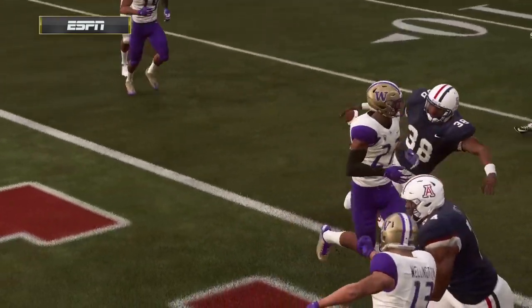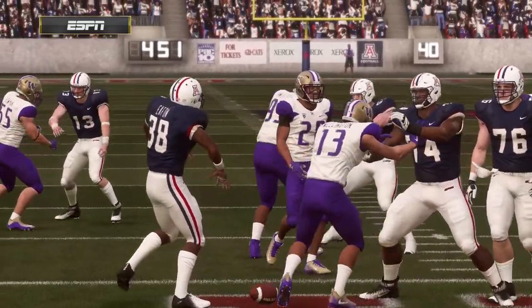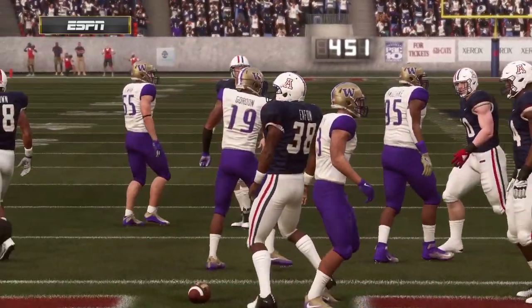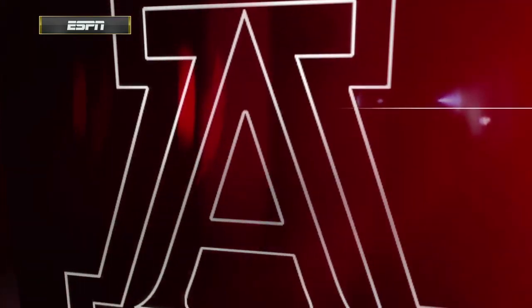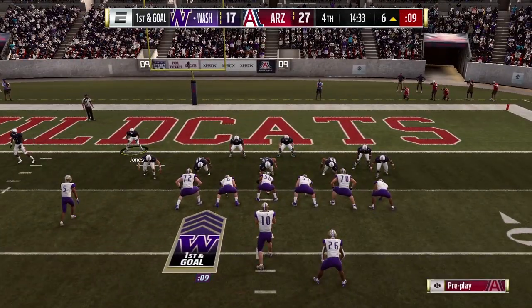A good sustained drive there in this third quarter, capping it off with a touchdown to give them a nice two-score advantage. It was actually a fun one to watch, wasn't it? I mean, for me, seeing the mix of, they've got to maximize time and conserve as much as possible.